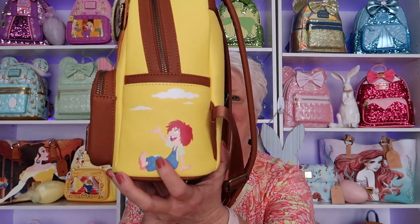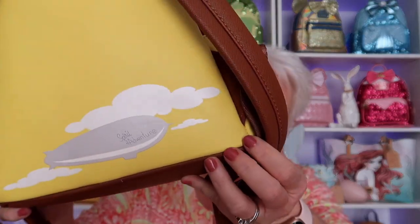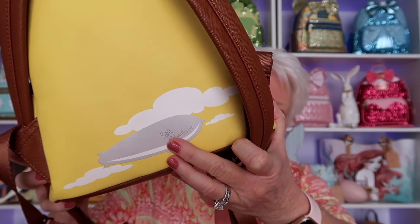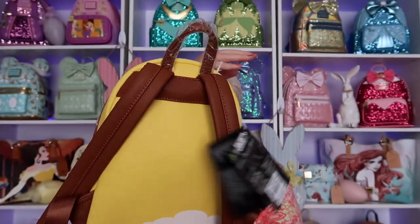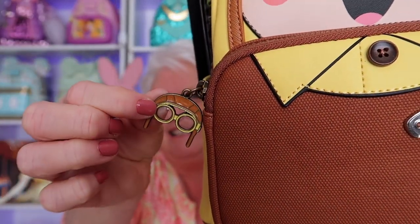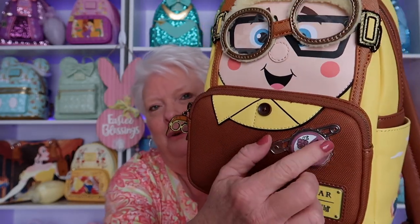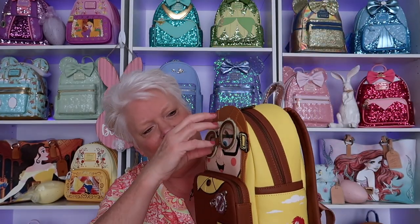There you go. And then here on the side, you see Ellie. And then you see him on this side. So pretty. And on the back, you've got the spirit of adventure. So, love it. Oh, and look at his zipper pull. That is so adorable. And this is 3D. You can feel it. It's like it's on there, like a real grape soda badge. And then this is like a fabric. So I really love it. So I gotta get Ellie. That's the next one I gotta get.